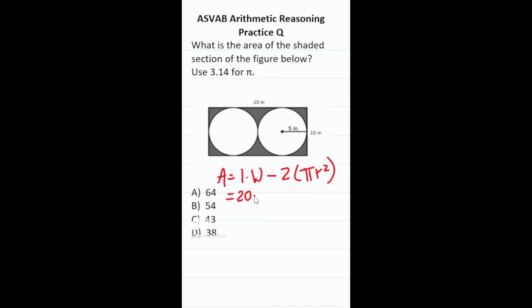This becomes 20 times 10 minus 2 times pi. The radius is right here. It's 5, so this is 5 squared. This becomes 200 minus 5 squared is 25 times 2 is 50, so this is minus 50 pi. So for pi, we're going to use 3.14. This would be 50 times 3.14.